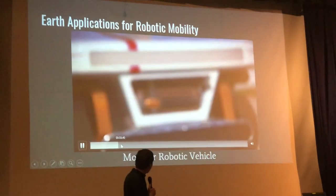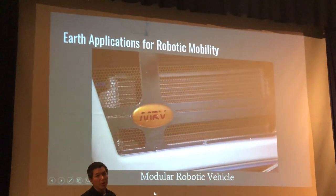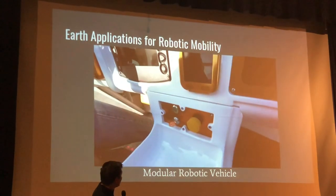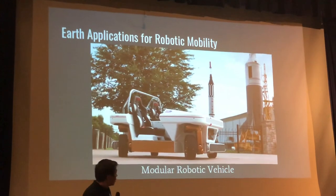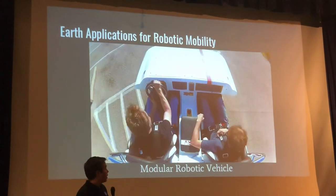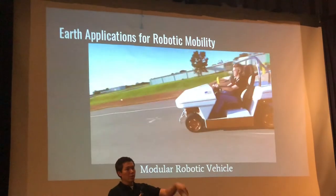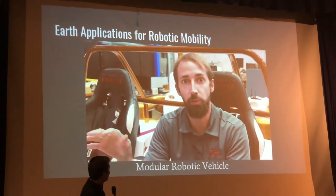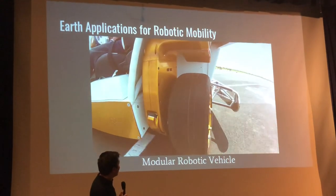So the modular robotic vehicle takes our rover technology and puts it into a small urban vehicle. It's an open vehicle, a two-seater. But what's special about it is it's all controlled with electronics. There's no linkage between the steering wheel and the wheels, and it can turn in any direction. It can drive in any direction and turn in place. So here's the wheel module that we built.